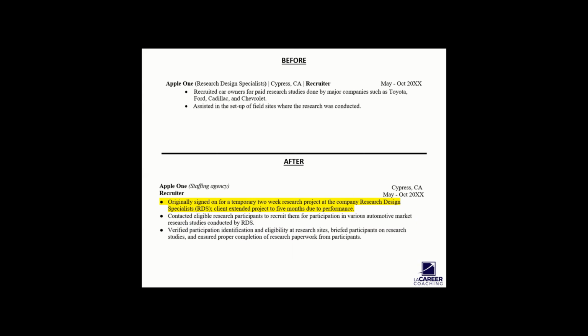Now, let's take a look at another of his work experiences. When I first saw this Apple One experience, I wasn't really sure whether to keep it in, because there was really nothing relevant about it when it came to either healthcare or data analysis. But after speaking with the student, the one thing that really hooked me was that he was originally assigned by the client to do a 2-week project. Because of his good performance, the client actually extended the contract to 5 months.